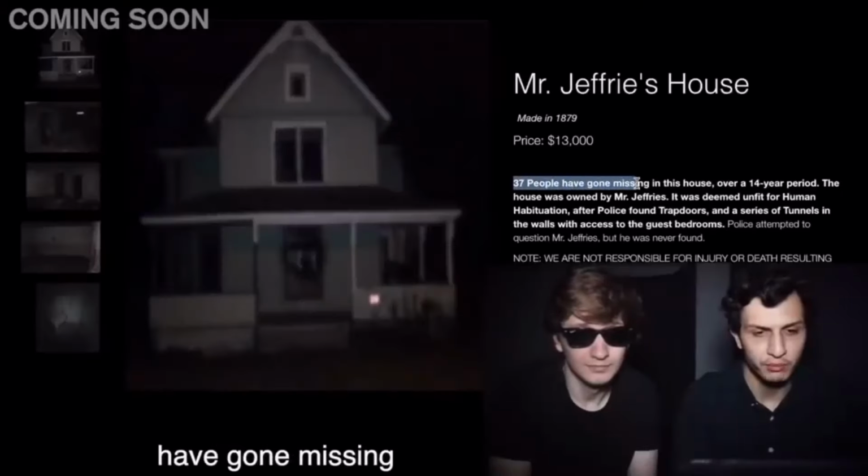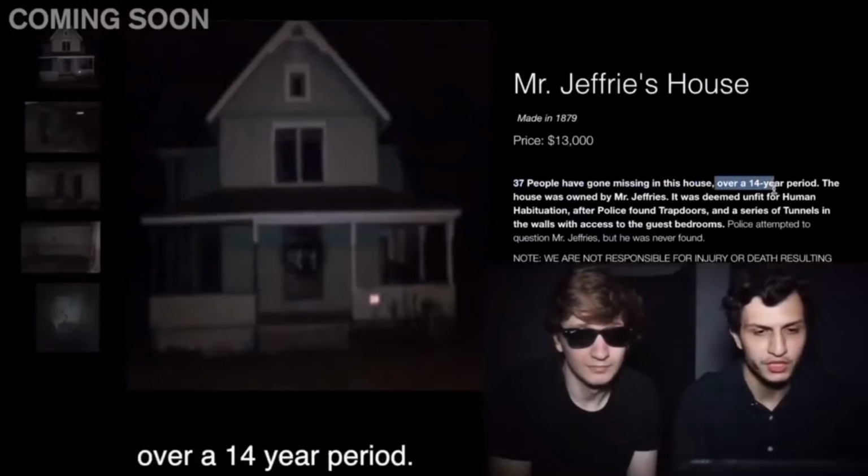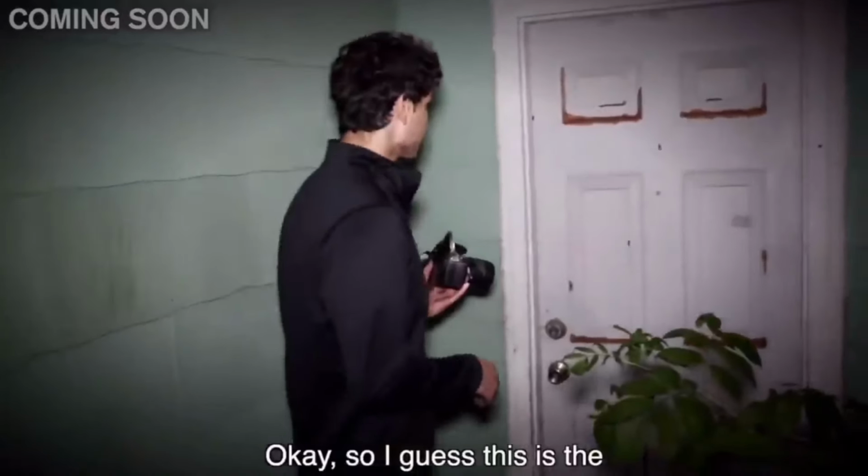37 people have gone missing in this house over a 14-year period. Okay, so I guess this is the front door. It's not locked. Hello? Who's down here?